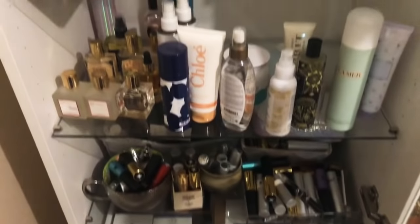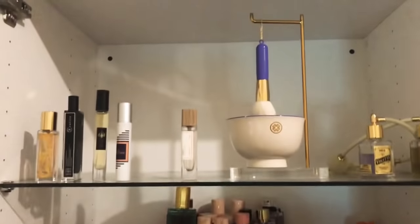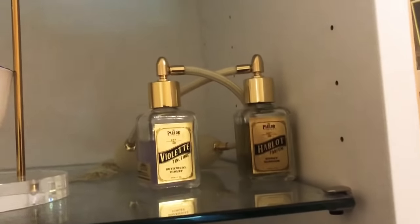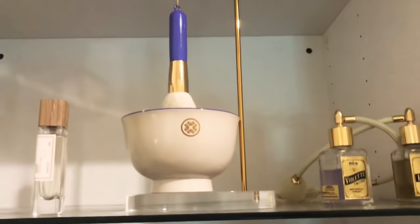This cabinet used to house all my really nice fragrances, but now it's just kind of a catch-all because it's in the corner. Up here, I just put whatever. I really like these fragrances. I wore a lot of violet, actually. I wear that one a lot. That's just something I got from Tatcha. It's a cashew and cleansing brush. I don't know where I'm putting that.